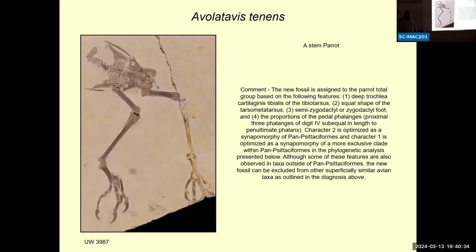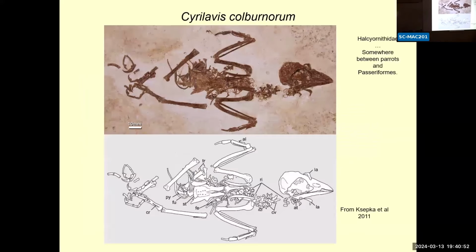How many of you guys have a pet parrot? All the vegetarians. Parrots are one of the few groups of birds where the toes go two forward and two backwards, which you can see in this thing. And the very short tarso metatarsus is typical of parrots and penguins, and maybe some of the birds.